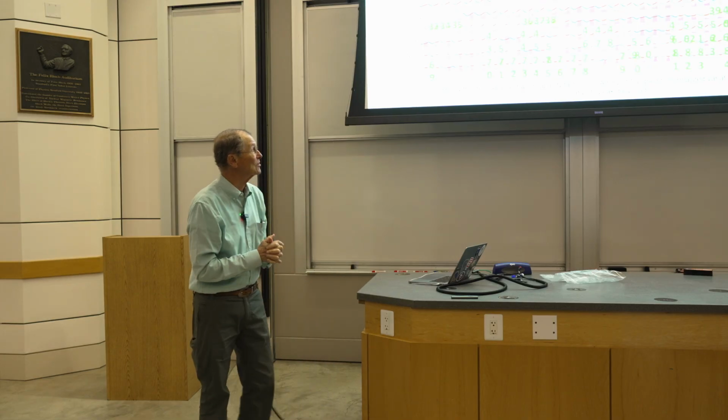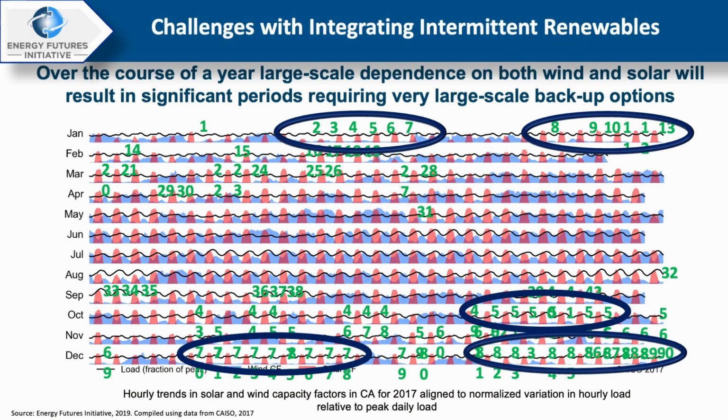Well, I talked about the intermittency part of this. This is a picture of California hourly wind and solar in 2017. One of the things that you see is that there are a whole bunch of extended periods where the combination of wind and solar is likely not enough to supply the full demand. Now, short term, you can certainly do some of this with batteries, and there's the mention of 20 gigawatts of batteries.